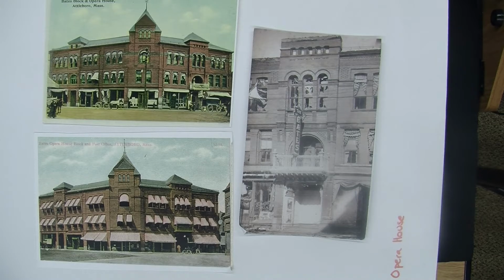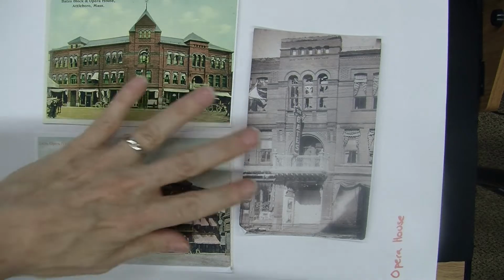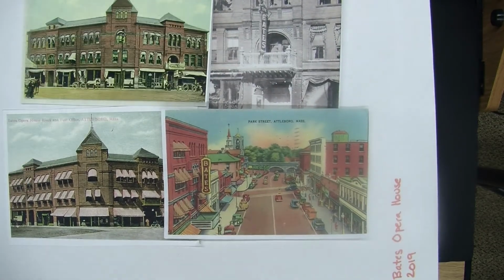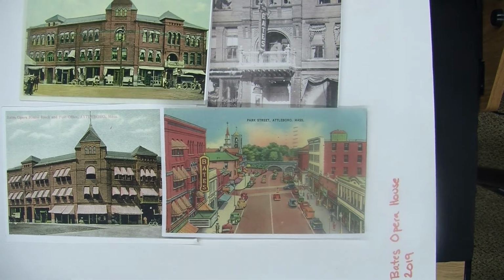And you probably would remember, this was the sign here, the Bates Theater. And I remember the marquee is right below that, too. And of course, people would say, oh, you know, what was showing and whatever.